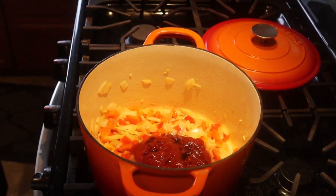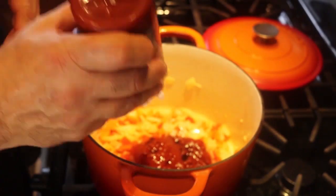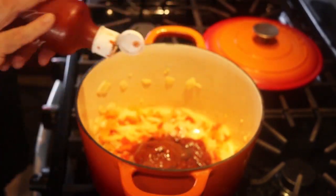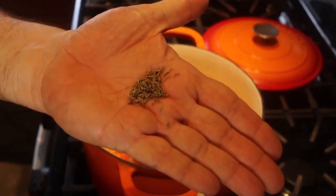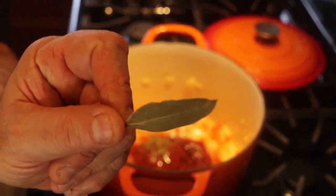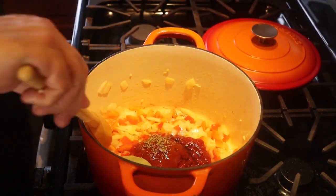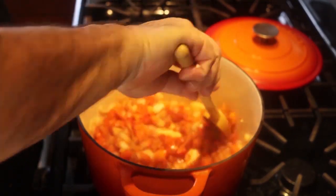Here, I need a shot of hot sauce. You know what I'm using for hot sauce? A little bit of Siracha. I love it. It gives me nice flavor. Like a half a teaspoon. I need just a 1/4 teaspoon of thyme. And 1 nice bay leaf. Let's mix this together. Ooh, that smells terrific.